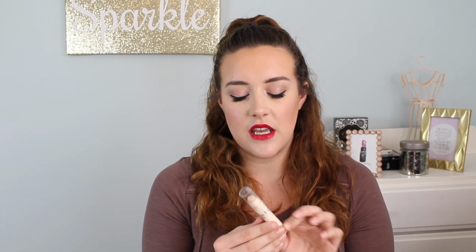So this is the Dream Brightening Creamy Concealer from Maybelline. Now, this product is a little tricky. It's meant to be a brightening concealer, so you're supposed to use it, you know, under your eyes, right?